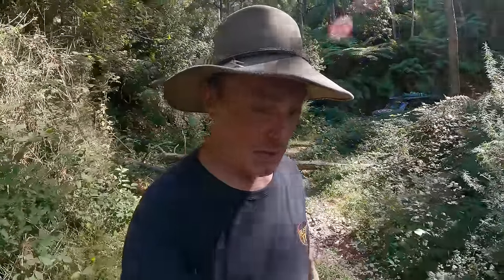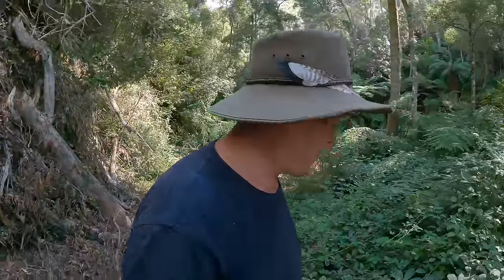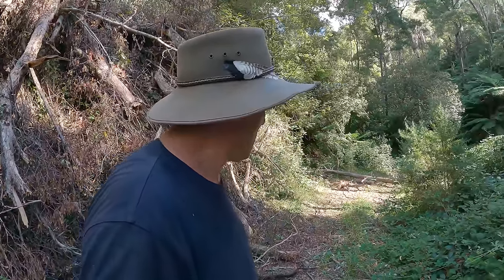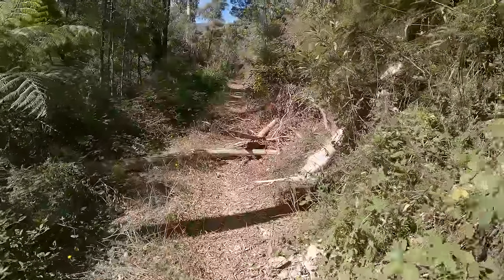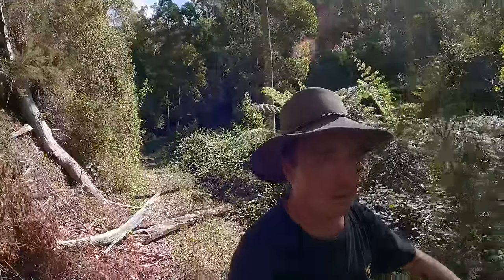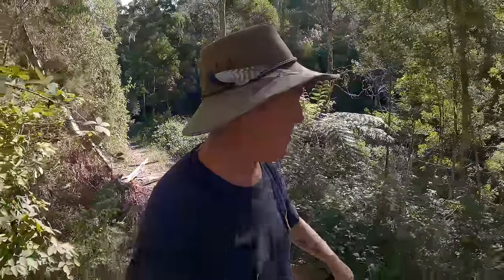So as you can see, I'm watching for snakes here. It is blocked a bit. I mean, I can get around that bit. Probably just move a couple of things with the other one. It's an easy cut, but I don't want to waste my time. There's more up here, so let's go for a walk. I've got the wrong shoes on at the moment. Haven't changed them. Should be right. There's another log down here. That's not an issue either, really.